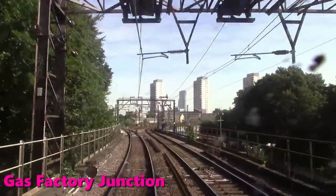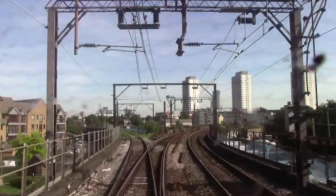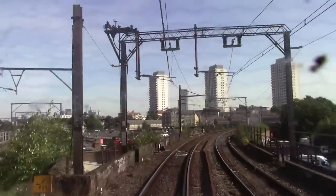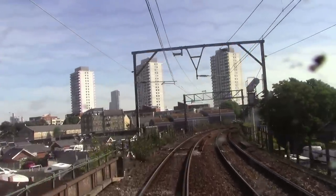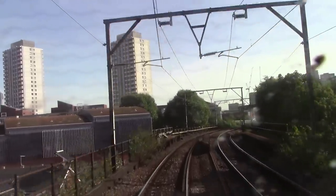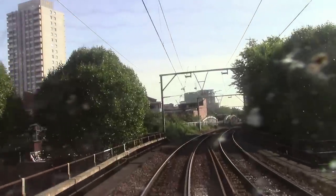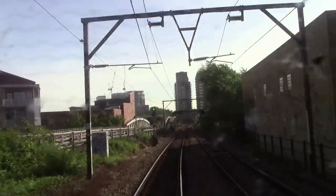At Gas Factory Junction, a single line spur diverges towards the Great Eastern Main Line at Pudding Mill Lane. This line can be used by trains on diversion, avoiding West Ham altogether and running via Stratford, only to rejoin its correct formation on the approach to Barking. From Gas Factory Junction to as far as Barking, a joint venture opened this line in 1858 by the Eastern Counties and London and Blackwall Railways.